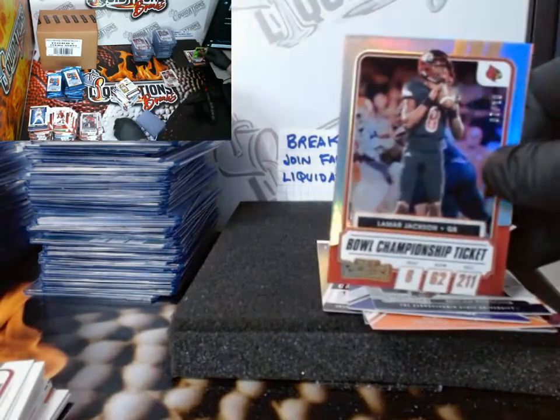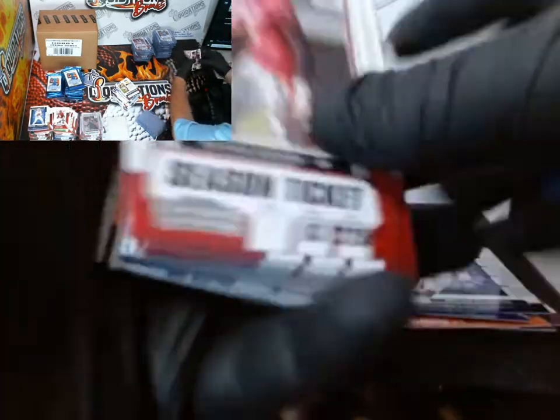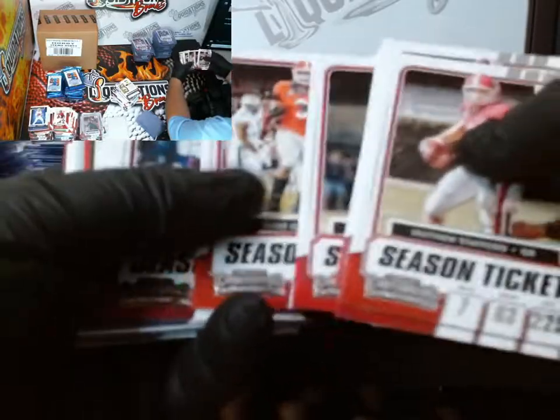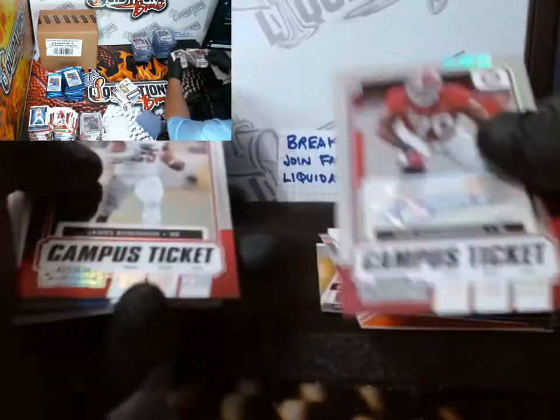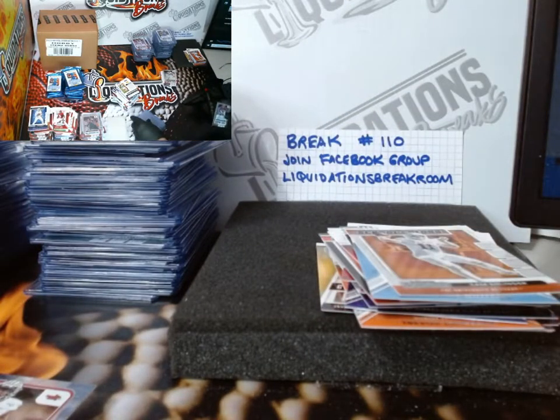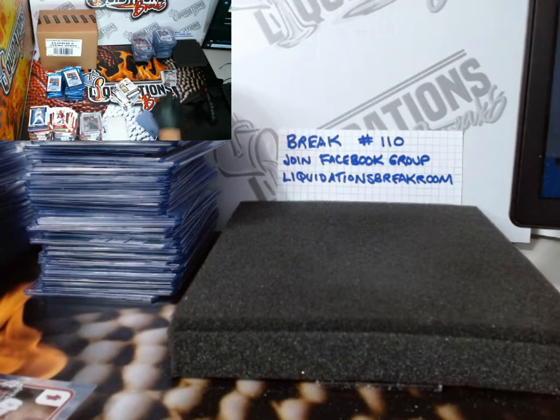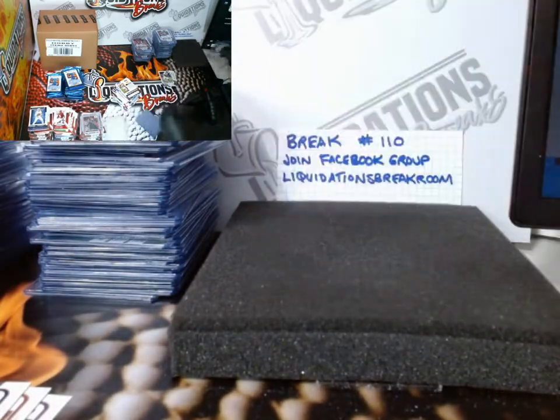7 of 10. Lamar Jackson, 7 of 10. Every way I looked at it, it looked different. Bowl championship ticket. And another Alex Leatherwood. This one to 99. Alex Leatherwood. And a James Robinson ticket.